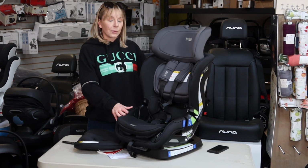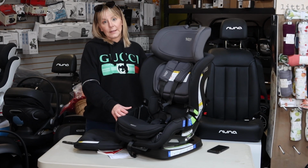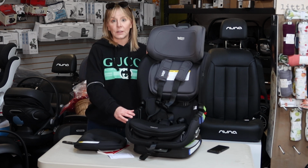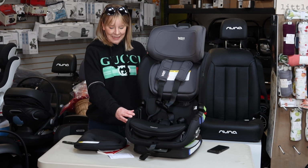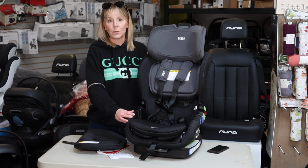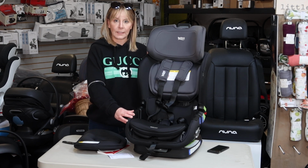So again, we've got a rear-facing seat that goes to 50 pounds, forward up to 65, 17 inches of seated torso height, 49 standing inches for both directions, and I believe, I'd have to double check the expiration date, but I want to say it's like 10 years. So you'll be able to have it for a really long time and use it before it expires, which is awesome. I'm pretty sure it comes with a 1-year standard manufacturer's warranty.